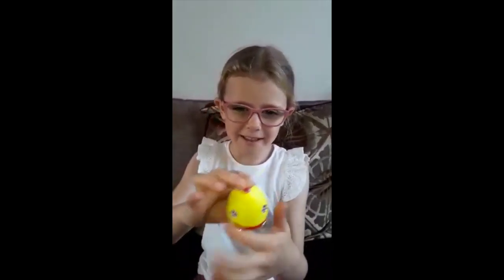Hi, Ranger Chris. This is my dinosaur egg. My name is Sophie and I am 5 years old. The largest fossil of a dinosaur egg was the size of 73 chicken eggs.